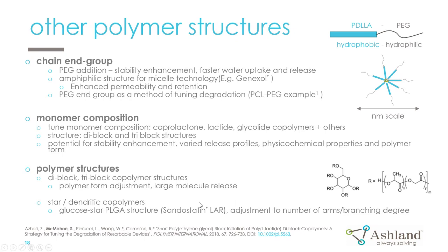We've talked a little bit about the Sandostatin product, the Glucostar PLGA. There are other structures that you could work towards. In some cases, these might be useful towards large molecule release. So large molecules are a target for these types of systems. There are certainly challenges, but having this type of toolbox available to you in terms of customizing chemistry gives you a much better position towards actually solving and delivering a solution for extended release large molecule or protein type compounds. So for example, again, PEG is a very useful stabilizer, could be useful for stabilizing some compounds. It's a useful stealth molecule because of its flexible chain structure. It could be used to deliver some sort of stealth vehicle and so on.